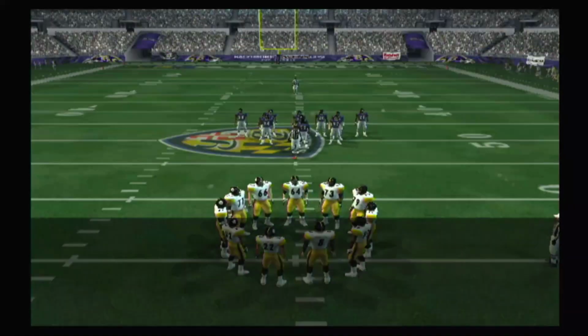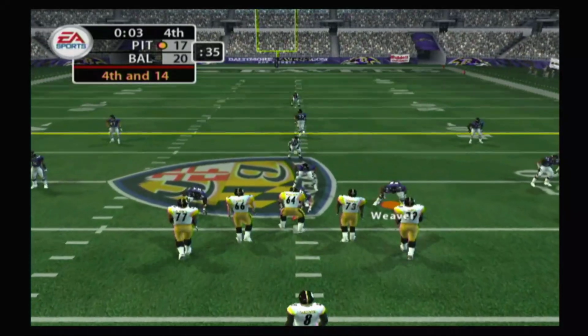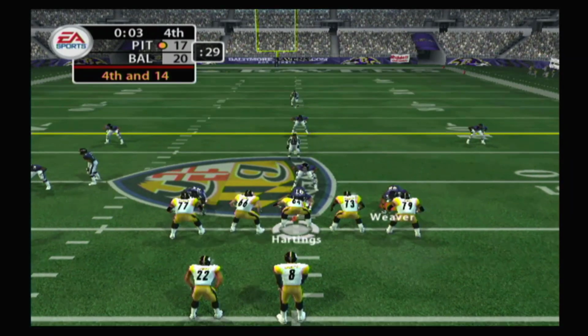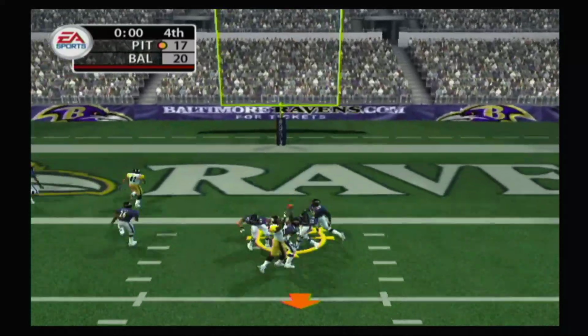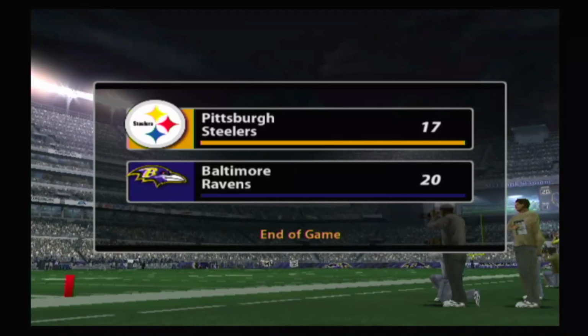A smart coach would call this play. So this could be the last play of the game. Somebody's about to get lit up. This is it. He has to throw it as far as he can. They just barely have a prayer or some kind of a defensive penalty to give them another shot. Heaving it over the middle. The pass is incomplete, and the clock runs out.